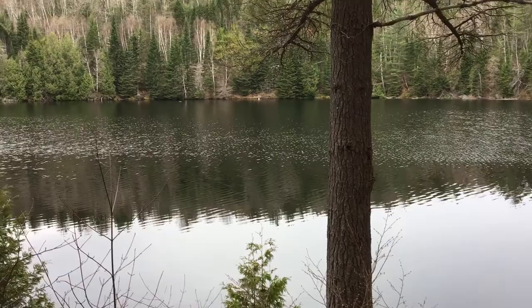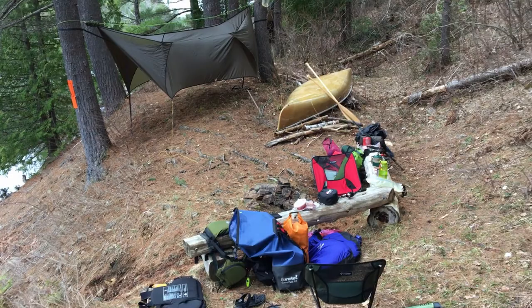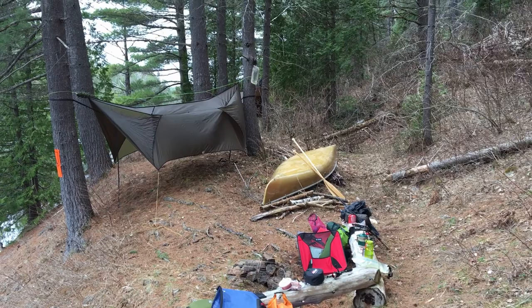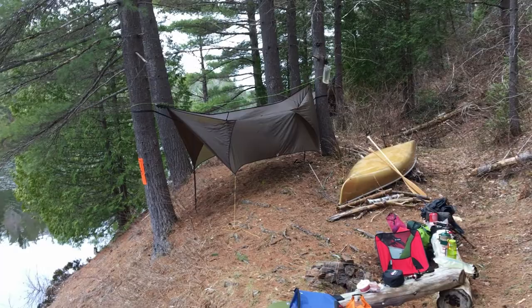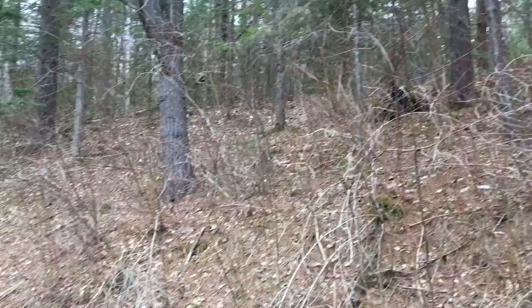So this is our first real backcountry campsite of the trip on Cauchon Lake. It's actually a horrible campsite, but believe it or not, it's the best one we found. Marc got his hammock way in the back behind those trees. My hammock's the one hanging off the cliff here. And the bathroom is way up this hill.